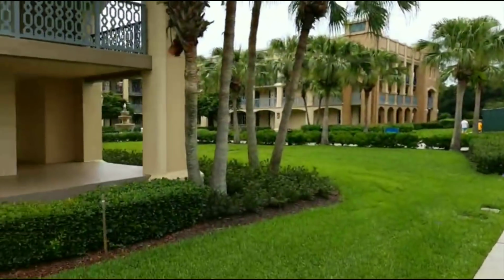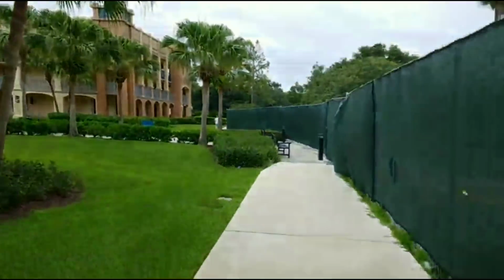Have this fence that's blocking off. This is in front of Casitas 5. So unfortunately, you do have to deal with this fencing, and that's just because they have all the construction going on in here.